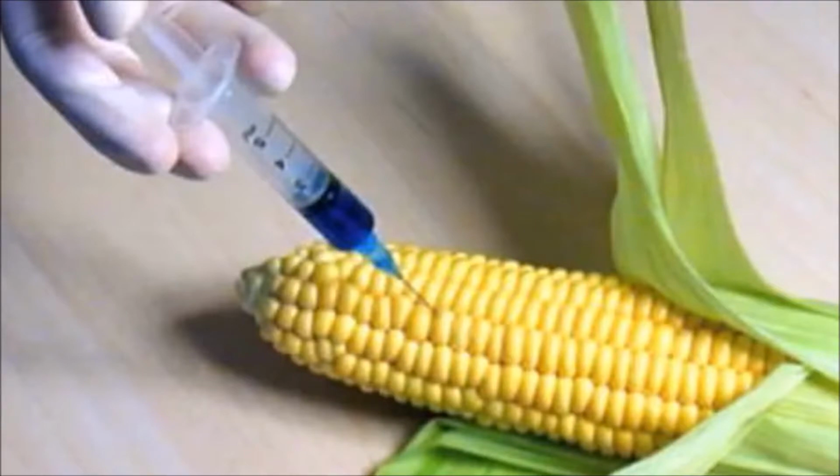Scientists decided to use that toxin for agricultural use. By extracting the plasmid containing the toxin gene from Bacillus thuringiensis and inserting it into the corn genome using a deactivated form of HIV, scientists created Bt corn, the name derived from the bacterium that provided the gene.